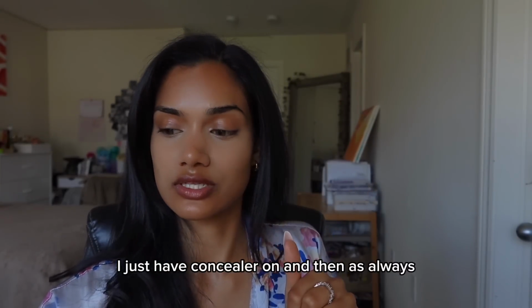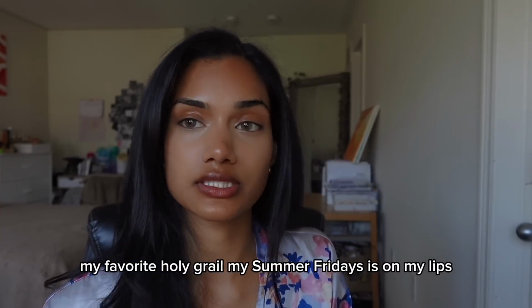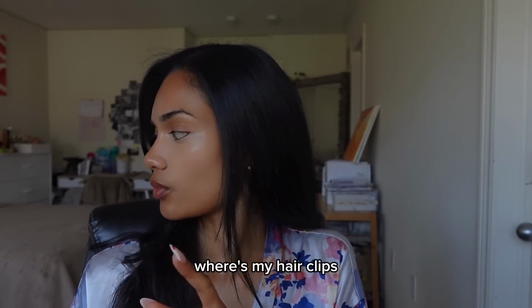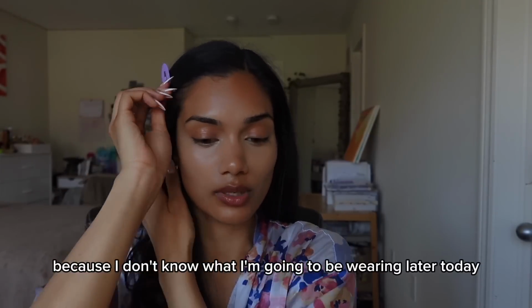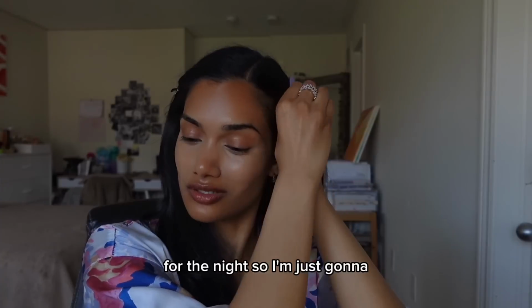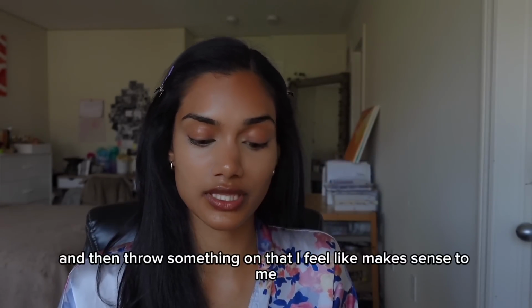Right now I just have concealer on, and then as always, my favorite holy grail, my Summer Fridays, is on my lips. Where's my hair clips? I am in my robe because I don't know what I'm going to be wearing later today for the night, so I'm just gonna see how I feel and then throw something on that I feel like makes sense to me.